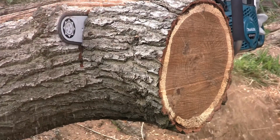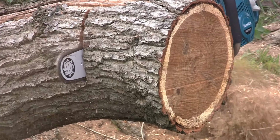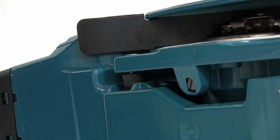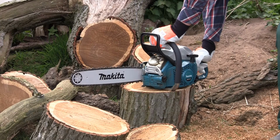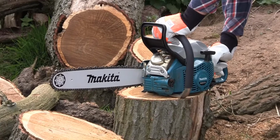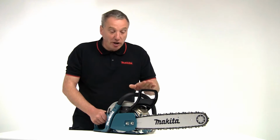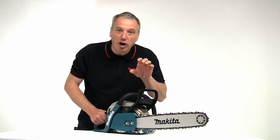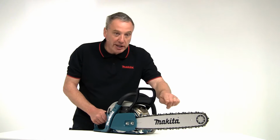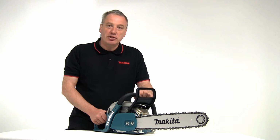The chain guide bar oiling is again automatic, with manual adjustment of the flow rate to suit the length of the guide bar. The oil pump is intelligent in that it turns off if the saw is idling to reduce unnecessary wastage. The large chain brake provides full operator protection, but it can be used manually to lock the chain safely for transport between jobs.